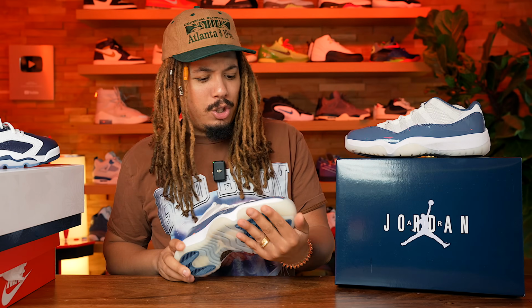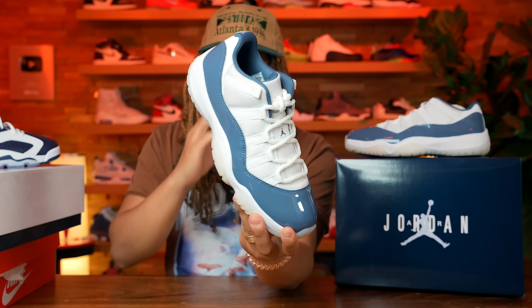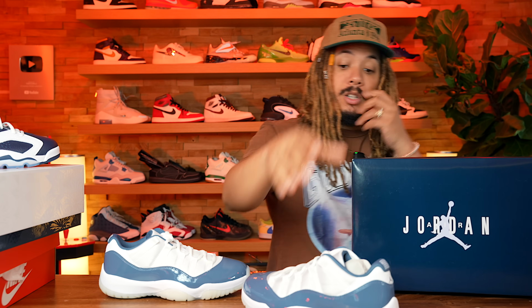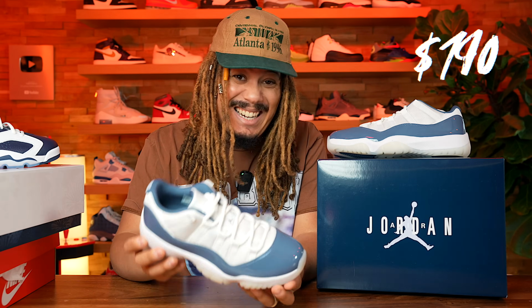It's really hard to describe what it is, and I guess it's what they're calling the diffused, because it's a navy colorway, but it's not a dark tinted navy colorway. It's like a faded navy. And let me just read what the box says. Diffused blue. White/midnight navy. Air Jordan 11 low, retro, 8.5 on this particular pair. These are set to release on August 17th, and the price point on this is $190.